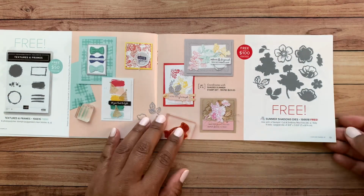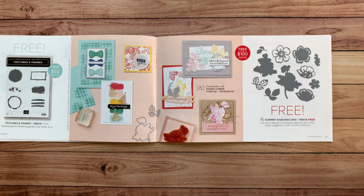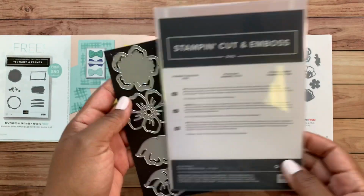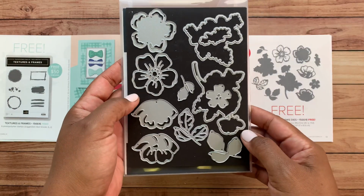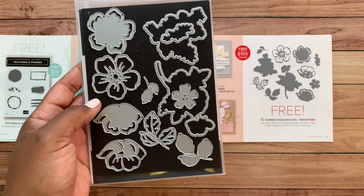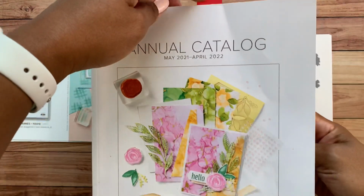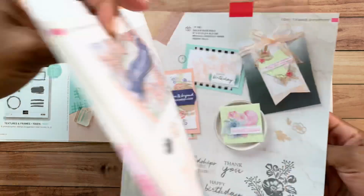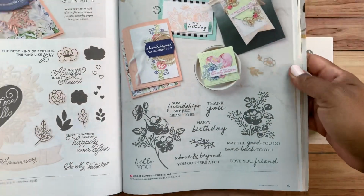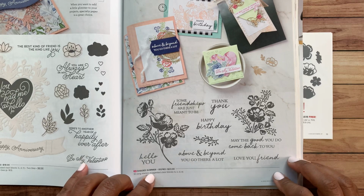Okay, and then we've got something called the Summer Shadows Dies. These are beautiful, and I'm going to share a little bit more about these in just a minute. But here are the dies here, and they actually coordinate with a stamp set that's in the current annual catalog. So let's pull that out. So here's again the cover of the annual catalog, since I'm flipping back and forth between all the catalogs. And on page 75 here, you'll see something called the Shaded Summer stamp set.